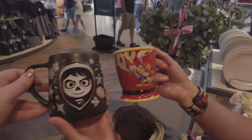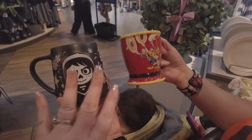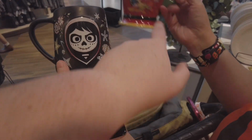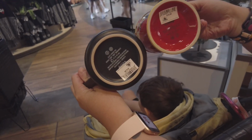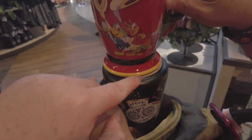See, I like bigger cups. So see, I don't know if the camera's doing it justice, but this cup is a lot smaller, and that's how Mom likes her coffee, and I like mine. I like a bigger cup, so it has a bigger bottom, and hers stops right here. Yeah, you see? So both $20. And her cup stops right here. It doesn't go all the way down.